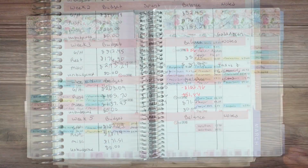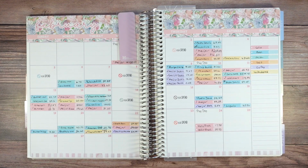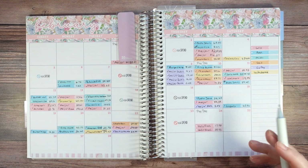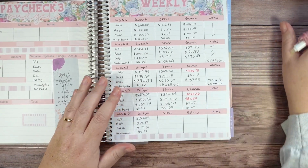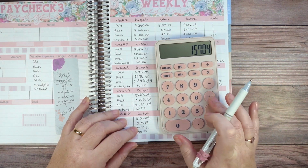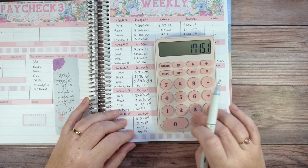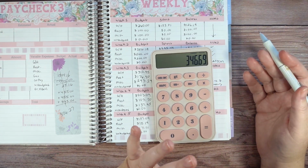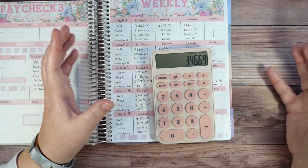I'll be right back. Okay, so Friday the 24th through Tuesday the 28th is the last week of the month, so it's not quite 7 days. It's 1, 2, 3, 4, 5 days. And what I have available here in the budget as far as spending categories, let's see what the total is. 157.04 plus 18.14 plus 171.51. For 5 days, I have $346.69.